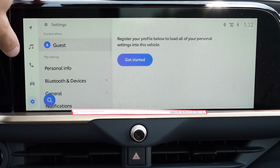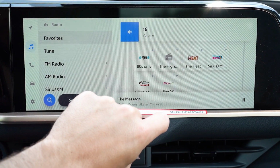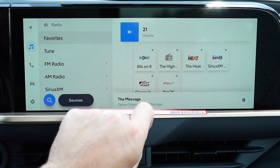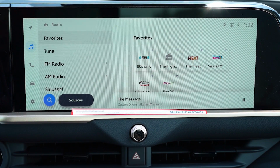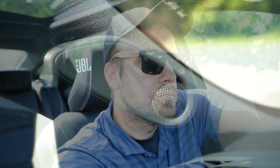So when it comes to the sound systems, there are 2 of them. XLE is going to give you a 6-speaker sound system. Then the limited trim level and up is going to give you an 11-speaker JBL sound system. So having said that, what do you guys say? Let's go ahead and turn on the radio. Let's see what we got playing today, and let's test out the clarity of this one.